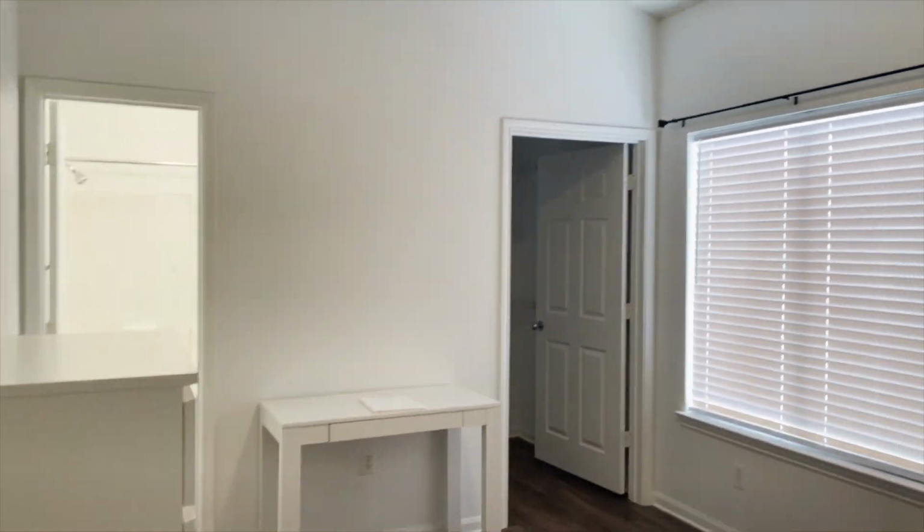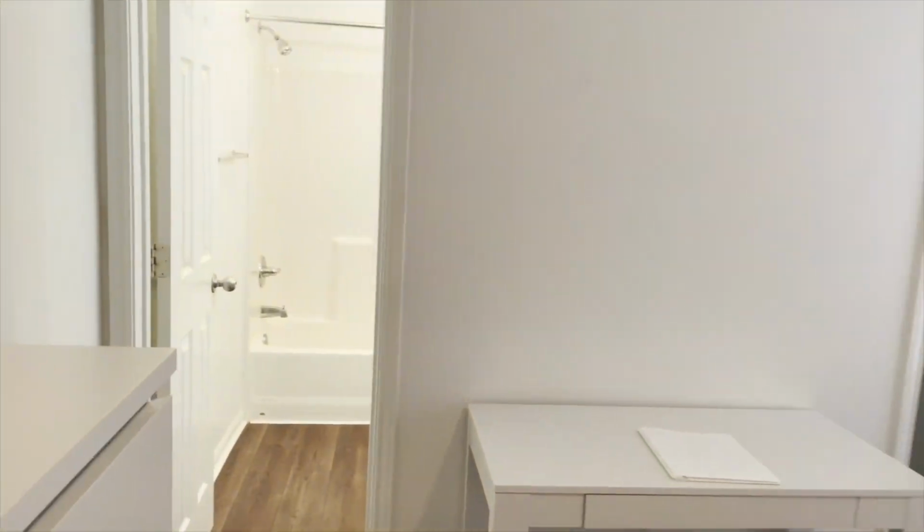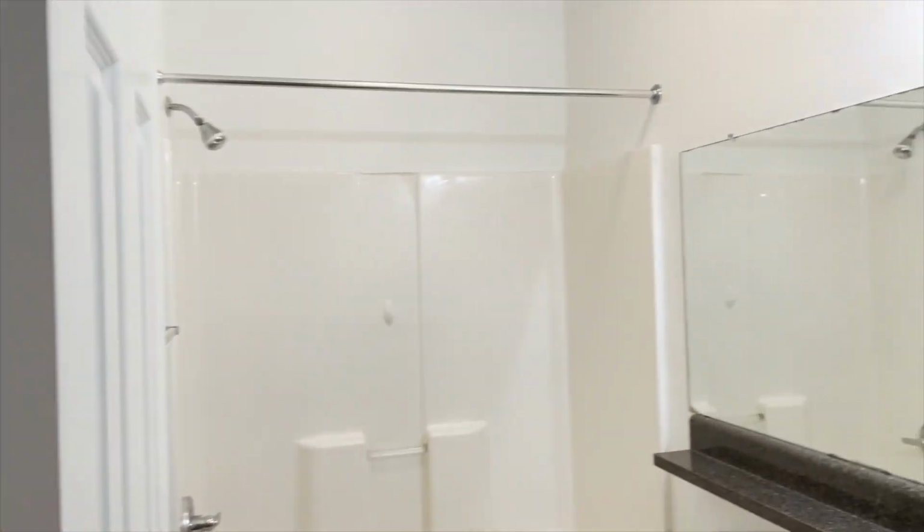And then bedroom number 3 was ready to go. I cleaned everything, closed the blinds, and then we didn't go in that room anymore because I had vacuumed.